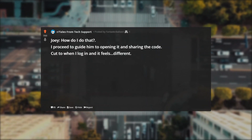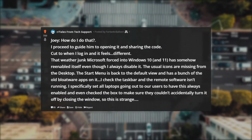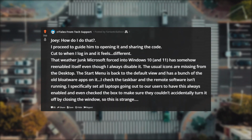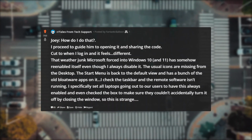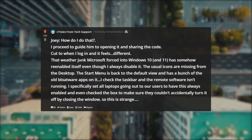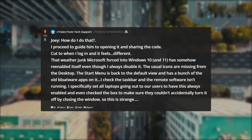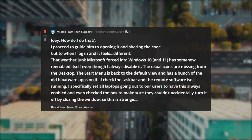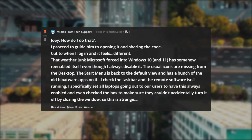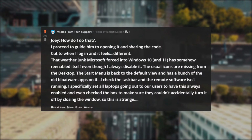Cut to when I log in and it feels different. That weather junk Microsoft forced into Windows 10 and 11 has somehow re-enabled itself, even though I always disable it. The usual icons are missing from the desktop. The start menu is back to the default view and has a bunch of the old bloatware apps on it. I check the taskbar and the remote software isn't running. I specifically set all laptops going out to our users to have this always enabled, and even checked the box to make sure they couldn't accidentally turn it off by closing the window, so this is strange.